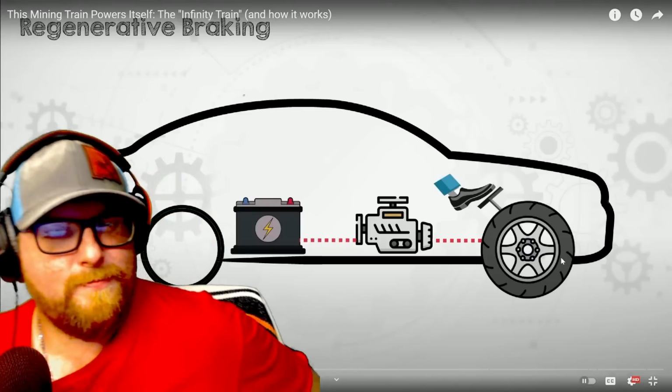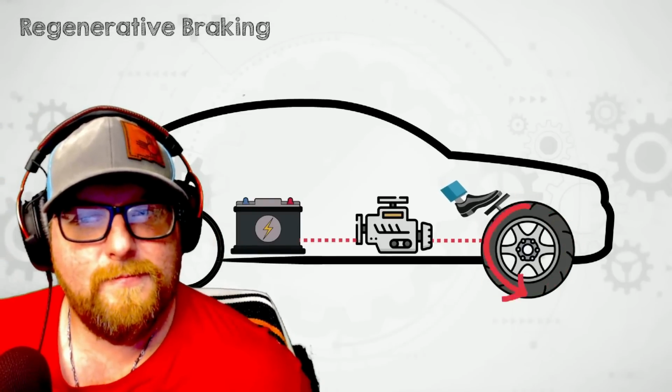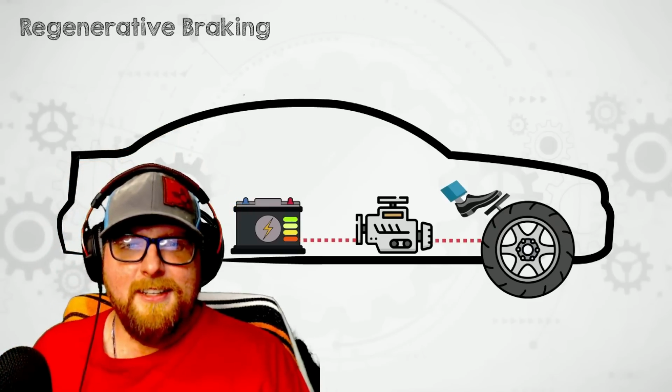So instead of using electricity to turn the motor and drive the wheels, the wheels turn the motor, and the motor now acts as a generator. The resistance from this slows the car or train, and the electricity can be used to charge a battery. To power the train back up to the mine, the electric motor runs in its normal direction, powered by the battery.